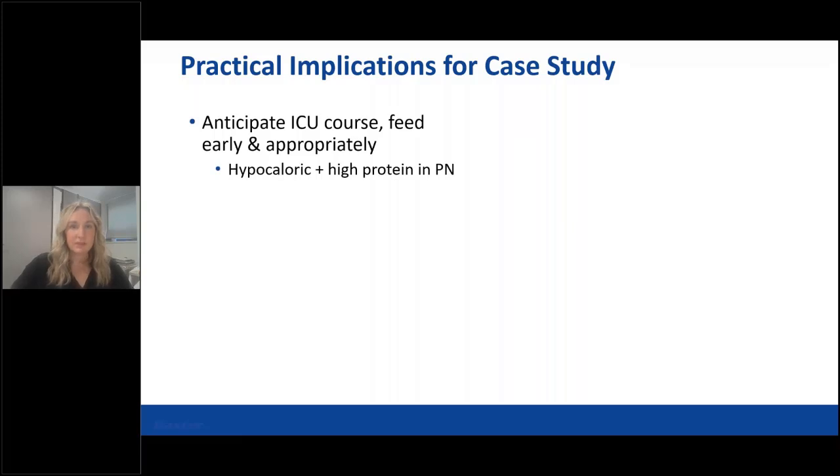So some practical implications from this case study, which I believe improved his care and trajectory: first was recognizing his malnutrition risk and status, and not just thinking that a BMI of 47 means he has the stores to starve the first week of the ICU. We know that in acute illness, after glycogen stores are burned, the body wants skeletal muscle, and although this patient was obese, he had low muscle stores at baseline based on the imaging. So it was important to start with this hypocaloric PN with low dextrose and meeting high protein needs early.